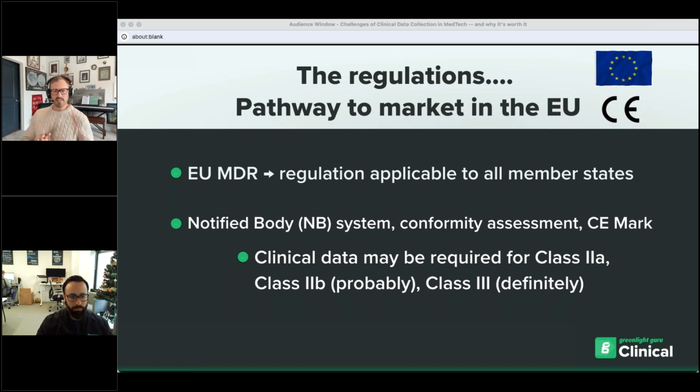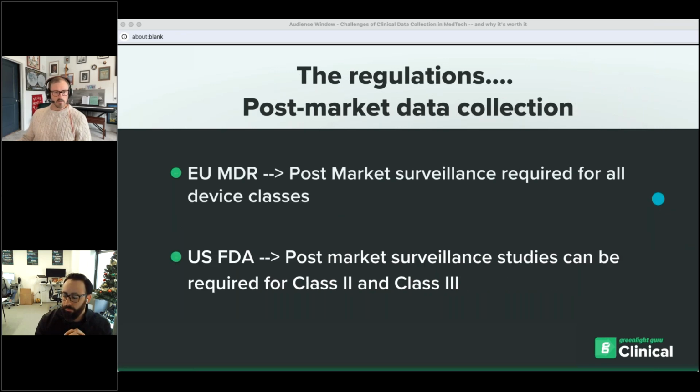I don't have the cost breakdown here in terms of the administrative fees like I did for the US pathways. You can probably find that online pretty quickly. But again, the regulatory admin costs usually are a drop in the bucket compared to the cost of data collection, which can be in the millions of euros in this case. So again, is this all worth it?